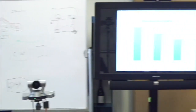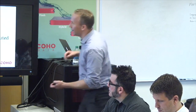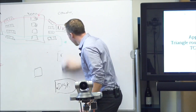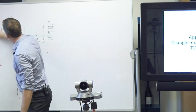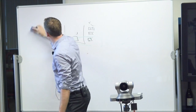How am I for time? Okay, I'm going to really, really quickly, now I'm 2 minutes past when I wanted to finish this section. But I'm going to tell you about one last example because I think it'll be interesting to you. The last example is the other half of that switch diagram that I showed you, which is the distributed TCP implementation.